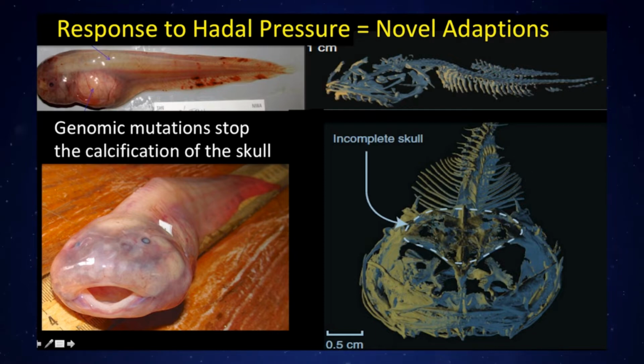Here's an example of a fish. This is the deepest living fish we know of on Earth. You can see the fish on the left there. It's called a liparid snailfish. On the right side, you see this CAT scan of its skeleton. And you see this little dotted line there that indicates that the skull has not fused totally. It hasn't closed. The skeleton hasn't closed the skull for some reason.